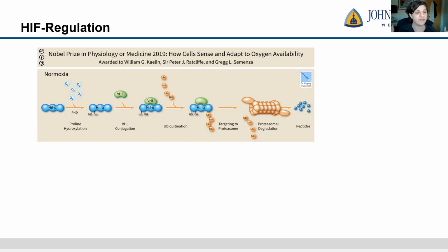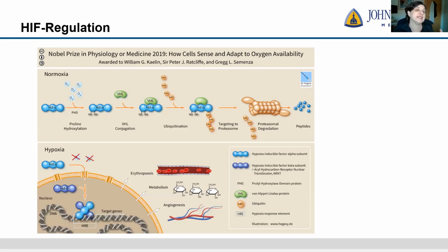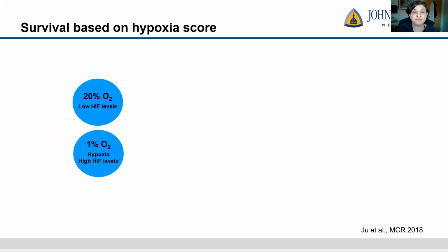So when oxygen is present, we don't have a lot of HIF-1 alpha available. But as soon as oxygen is limiting, HIF-1 alpha is no longer hydroxylated. That means VHL can't find it in the cell anymore, so it's protected. HIF-1 alpha can then bind to the constitutively activated HIF-1 beta protein that I mentioned earlier. Together they translocate to the nucleus and bind to target genes. Many of these target genes are important in cancer. More specifically, we're finding they're important for metastasis, including angiogenesis, metabolic reprogramming, and the stem cell-like phenotype, many of these things. So my lab is very interested in studying this phenomenon and understanding what role HIF-1 alpha plays in the metastatic process.